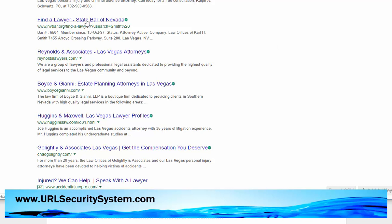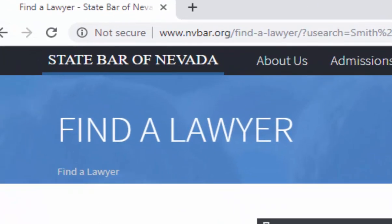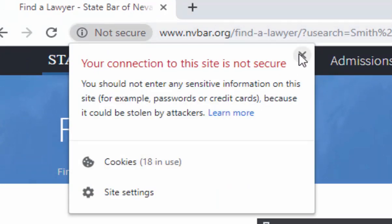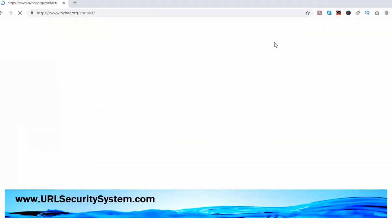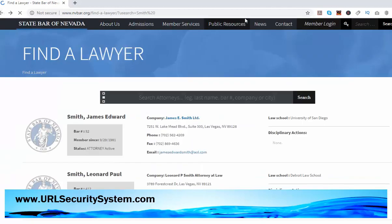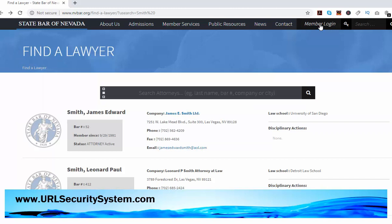But check this out. This is even more amazing to me. The Bar Association of Nevada, the State Bar of Nevada, is not a secure website. Boom, not secure. Hey, don't submit any information to this website. It could be stolen. Now, if you come here to contact, look at all of these. Whoops, let's go back. Contact. Look at all of these administrative contacts where, I mean, every one of these is in violation. And look at this, they have members. So they're exposing their attorney members' personal information to, this is amazing.